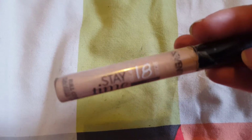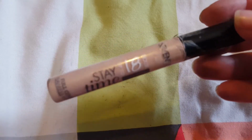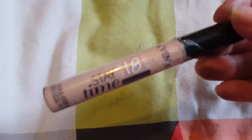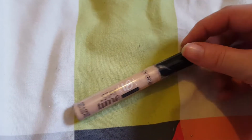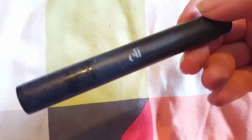Oh, it's made in Thailand. I've never noticed that before. It's really affordable as well. It's less than £5, so that's not so bad. I have used a lot of high-end concealers as well, including the NARS Creamy Concealer, which I honestly don't think are worth the hype. I mean, this one is amazing for the price. It's great.